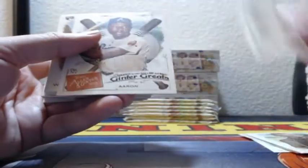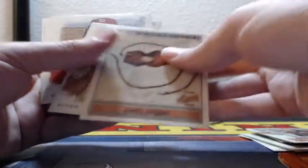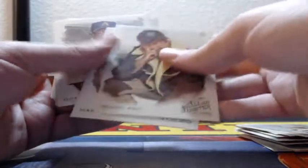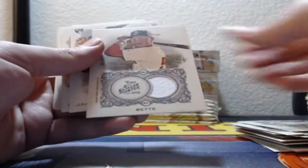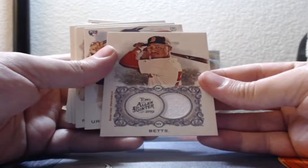Mini Shih Tzu, collectible. Patrick Wisdom is a rookie. Mini Black Border is Charles Martinet. Rookie of Ryan O'Hearn. Mini is Roy Halladay. Mini Black Border, Yoenis Cespedes. Game use patch. It is Mookie Betts, Boston Red Sox.